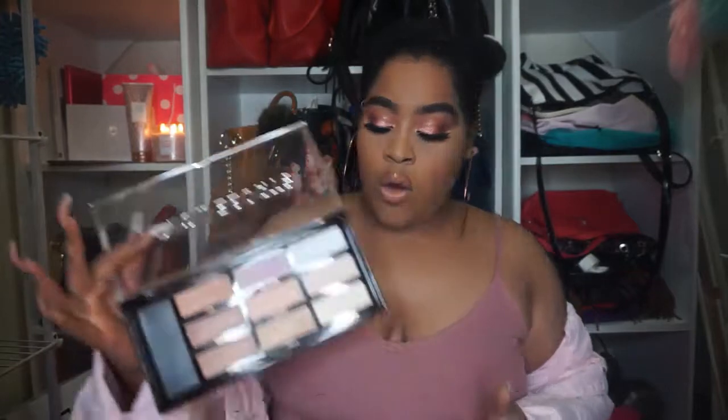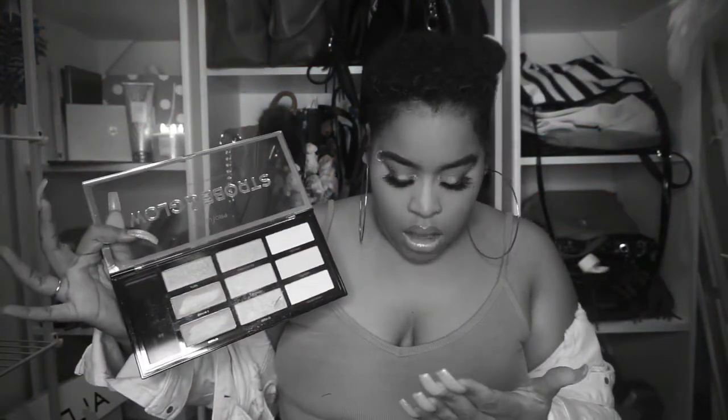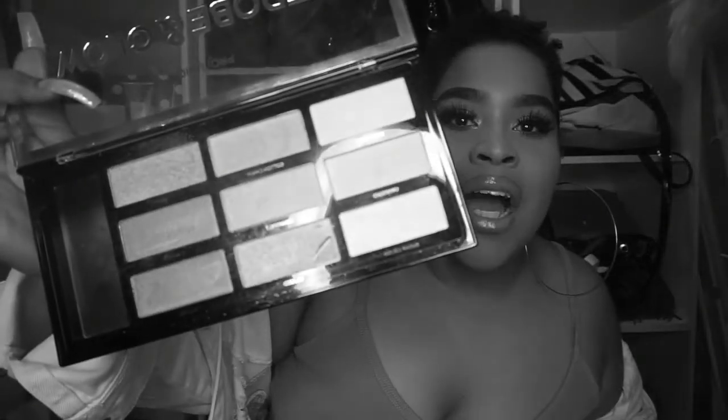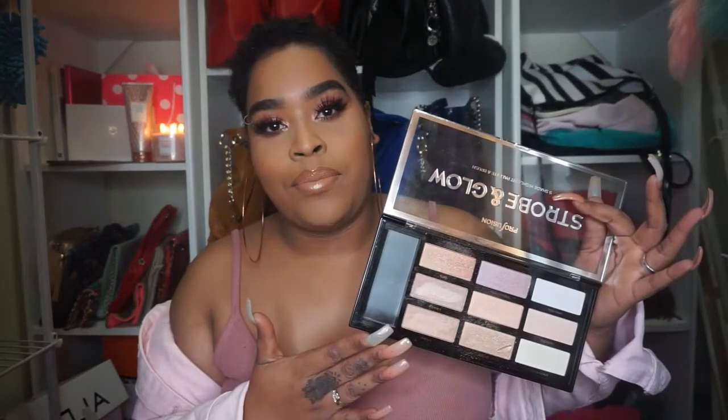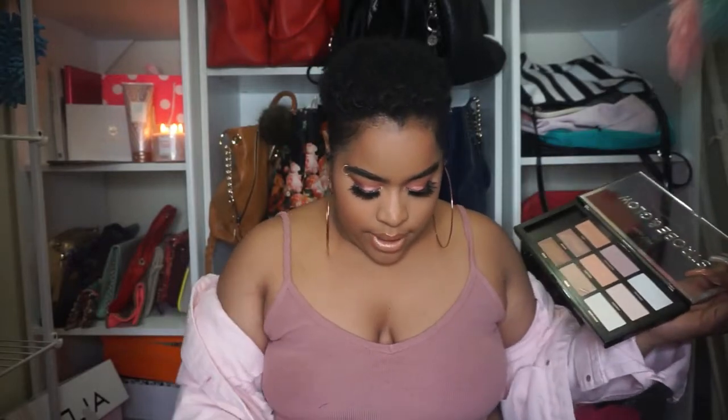Okay, so this is the palette. This is how it comes. It does have... I gashed it. We're gonna pull some out for her later because I just, wow. And there's highlighter everywhere, which I'm not upset about, but yeah, I gashed it.